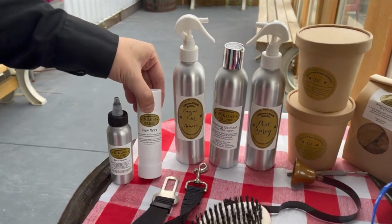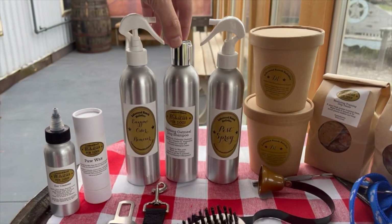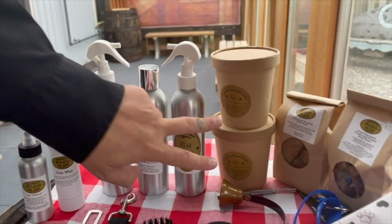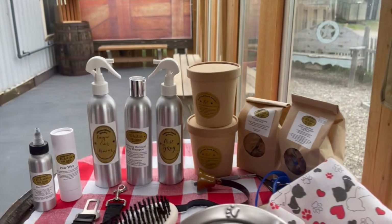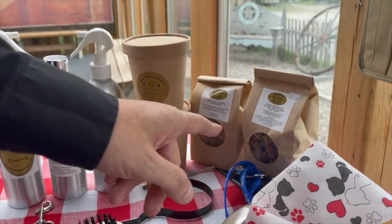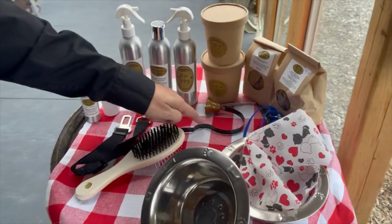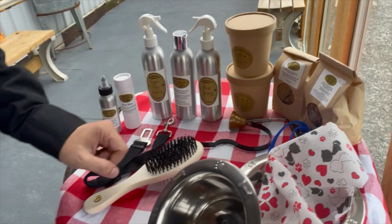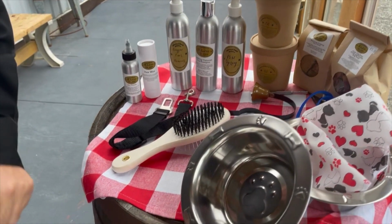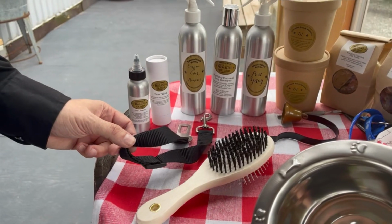Inside the starter kit is ear cleaner, paw wax, enzyme odor remover, soothing oatmeal dog shampoo, pest spray, 2 jars of diatomaceous earth, beef liver training treats, grain-free sweet potato and pumpkin treats, harness, training bell, tick twister, bandana, a set of bowls for food and water, a brush, and of course the seatbelt leash for taking the puppy home.